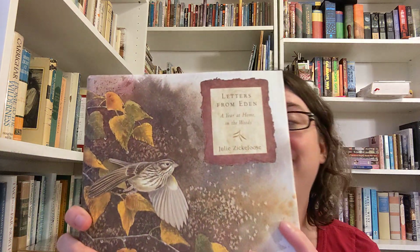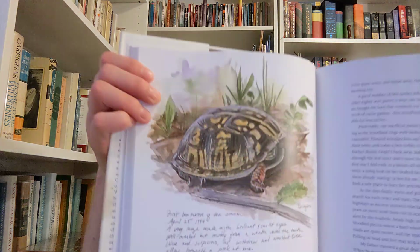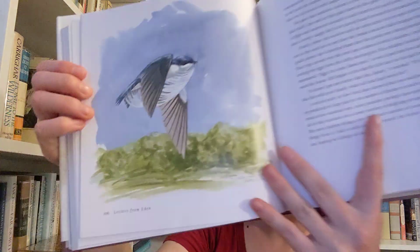But she is a writer and an illustrator, and oh my goodness, it's full of beautiful illustrations. And as I just opened this, I realized it comes with a bookmark of a cat, and it's wooden too, so that's kind of fun. But yeah, here's a turtle, and almost every page has these beautiful illustrations, and a bird. So yes, I could not pass this up.